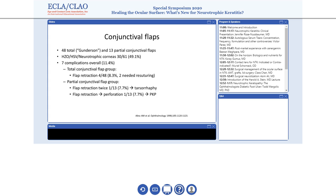In terms of conjunctival flaps, this is just a review looking at Gunderson, which is sort of the classic total conj flap that's done versus partial conj flaps. Once again, the majority of patients had shingles or herpes virus, and complications in these cases are often due to flap retraction. Two cases needed resuturing in the total conj flap, and then in the partial flap group, one case needed the flap retracted twice, and eventually that patient needed tarsorrhaphy. And then in one patient, they developed a perforation after retraction, which needed penetrating keratoplasty.